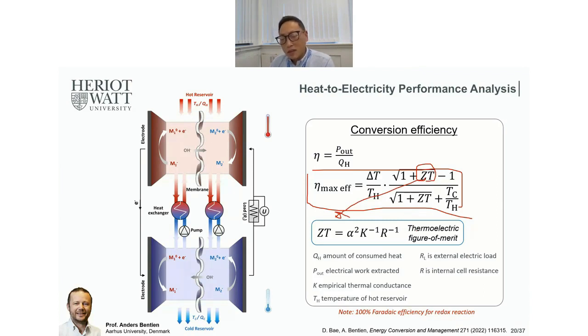Well, actually, this type of figure of merit and conversion efficiency equation has already been suggested by the Soviet Union time scientist Ioffe. It's quite a long time ago, more than 60 or 70 years ago. But unfortunately, using this figure of merit and this type of equation is not valid anymore for this type of liquid type electrochemical system.